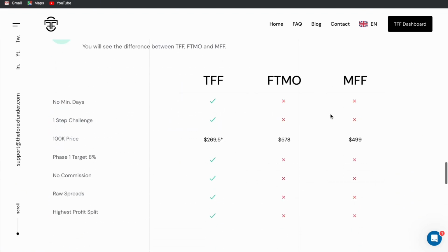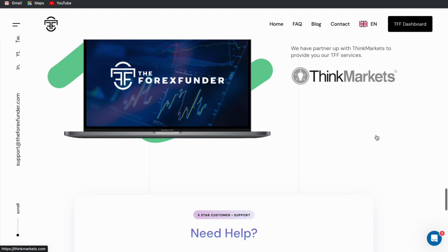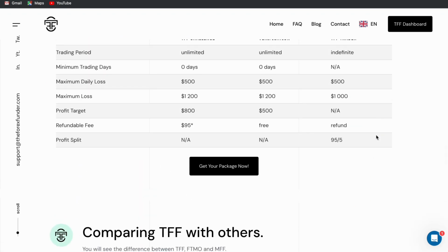Then there's the fact that they're using Think Markets as their broker, as you can see, we have partnered up with Think Markets to provide you Forex Funder services. Think Markets is a registered broker, meaning these guys can't manipulate the markets or anything like that, guys. You can always get your payouts. You just have to trade and make money from the forex market.